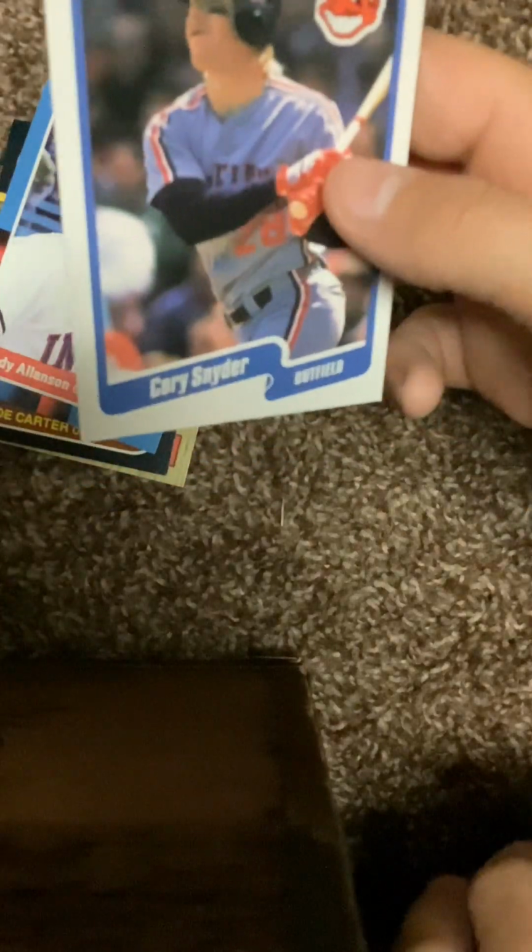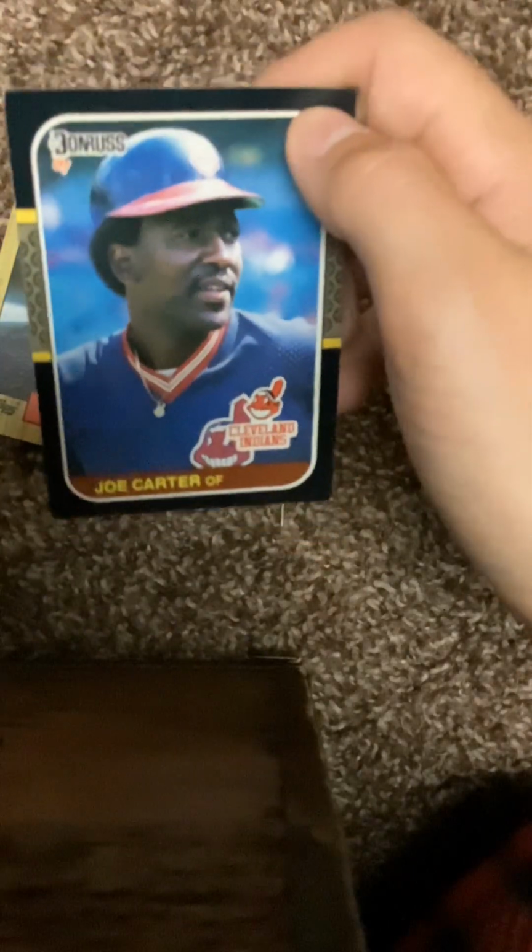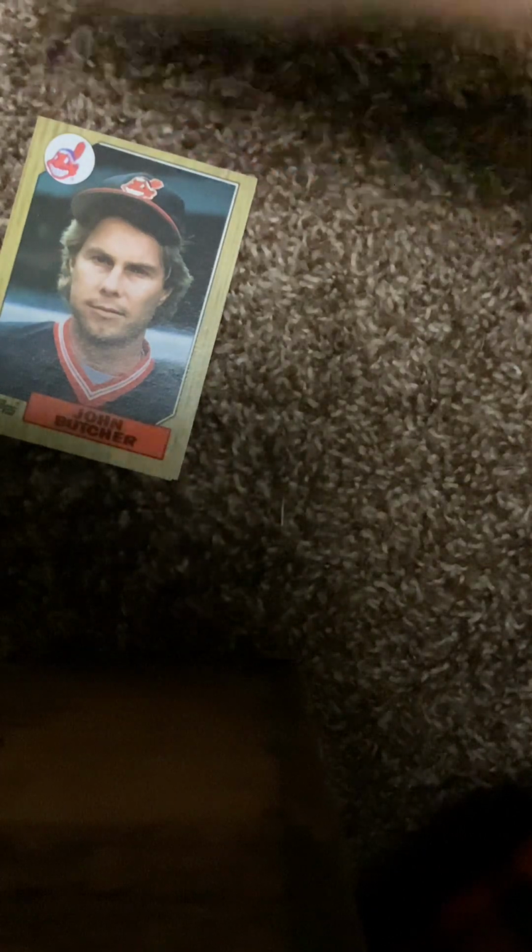Corey Snyder, outfield. This is 90. Old road jersey. Almost looks blue in that picture, but it's not. Andy Allenson, a catcher card. Another Donruss. Wow. Here, another Joe Carter. This is 87.